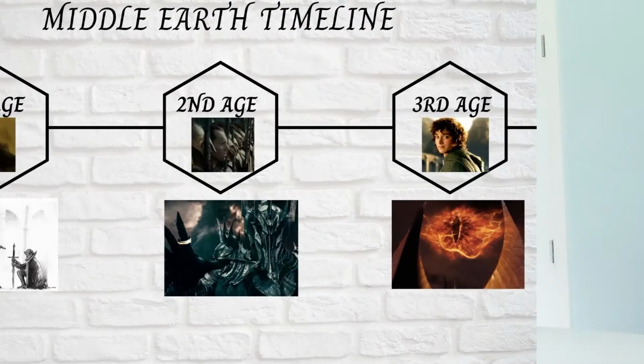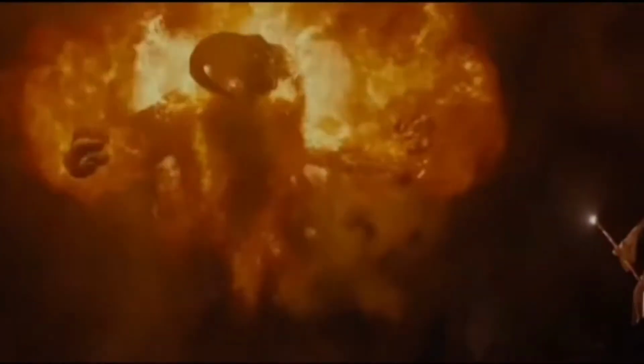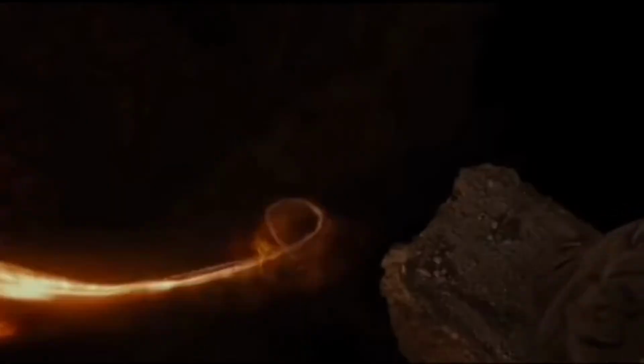Long story short, Balrogs are powerful creatures created by Morgoth in the First Age of Middle-earth. Morgoth himself was the very first Dark Lord, who could probably run circles around Sauron, who's the Dark Lord in our films. Morgoth was a very evil and powerful being, and you have to remember that. Now, Balrogs have been fighting on the side of evil for a very long time, and while most were destroyed, some managed to escape and hide in the Earth's deep caverns.